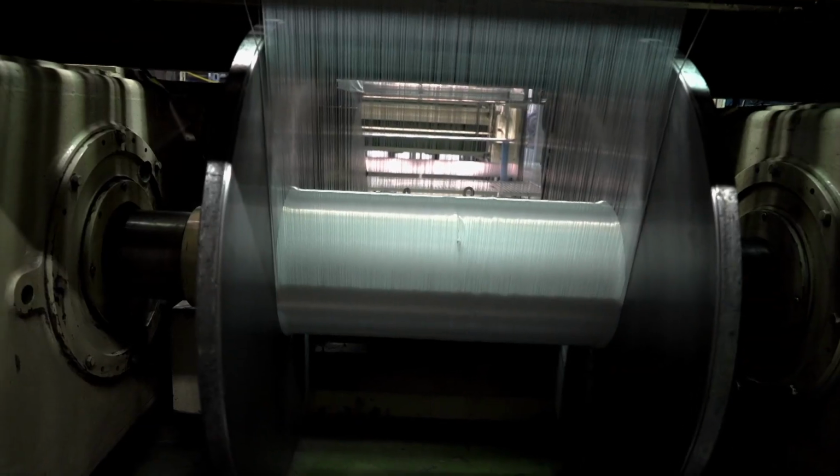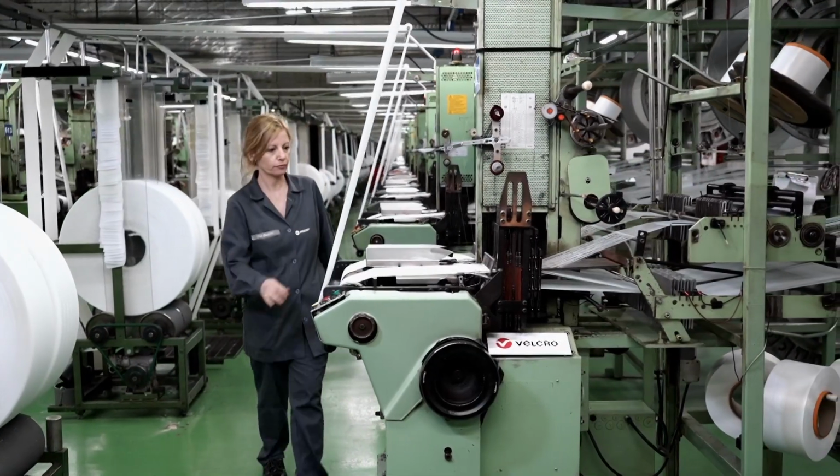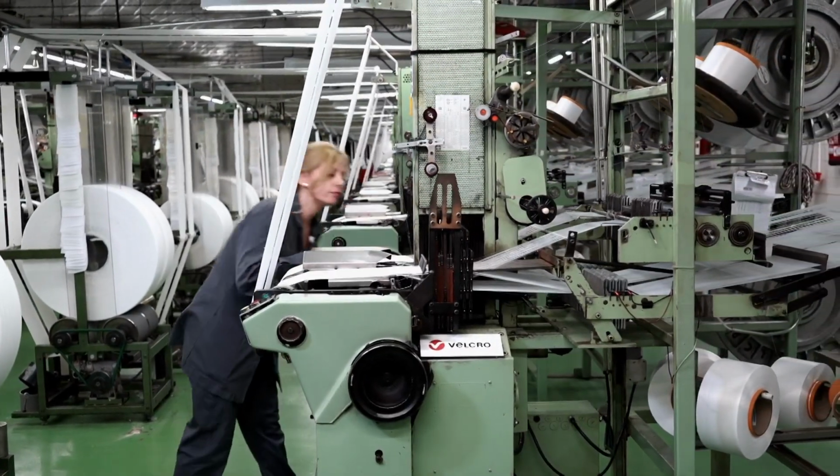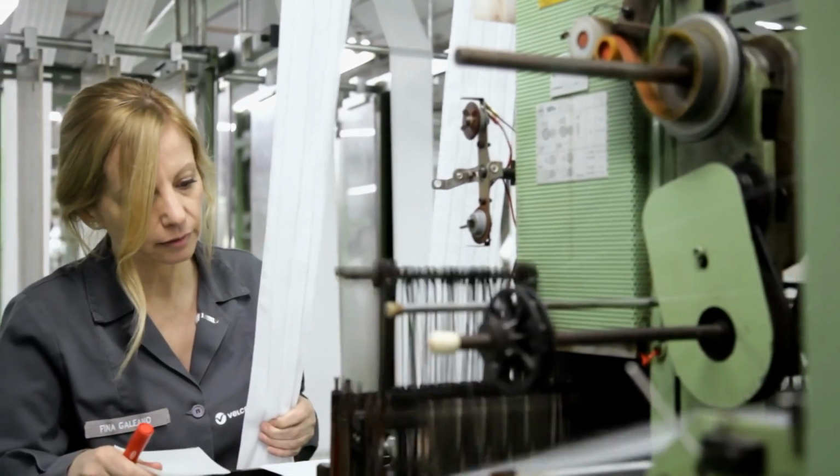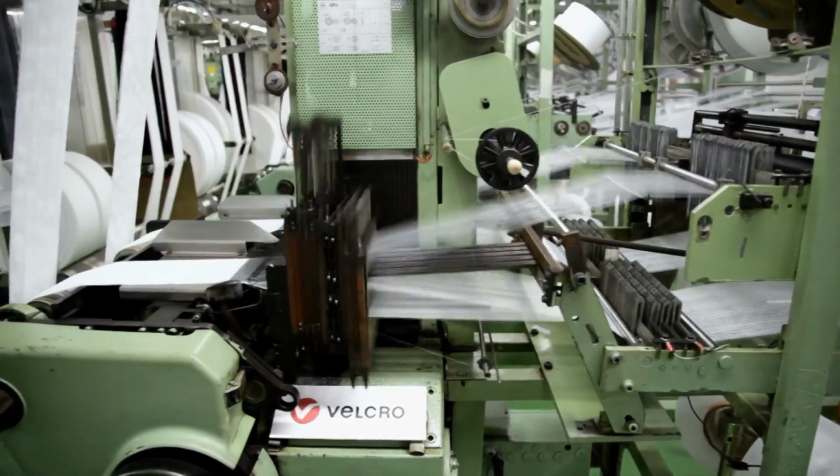The yarns are then each put together to form the final beam. This huge beam will then go directly to the loom to begin the weaving process. In the weaving process, there are two beams in each loom, one that forms the base of the hook and loop textile and another that forms the loops. Different types of yarns are used to produce both the hook tape and the loop tape.